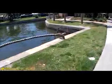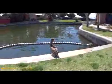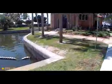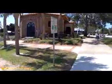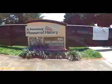So after we got parked in St. Petersburg down by the pier, that's when we realized that the pier had been torn down and there was a lot of construction going on. But we did find the St. Petersburg History Museum, and we went in to check that out.